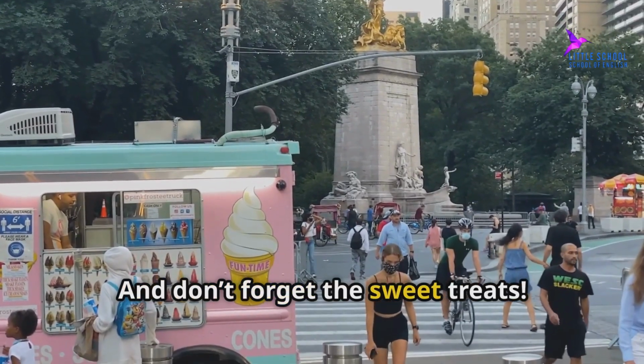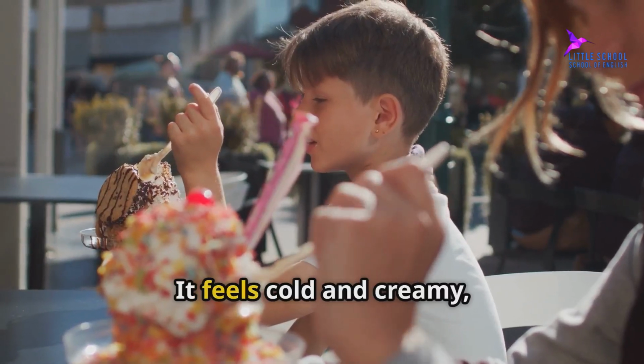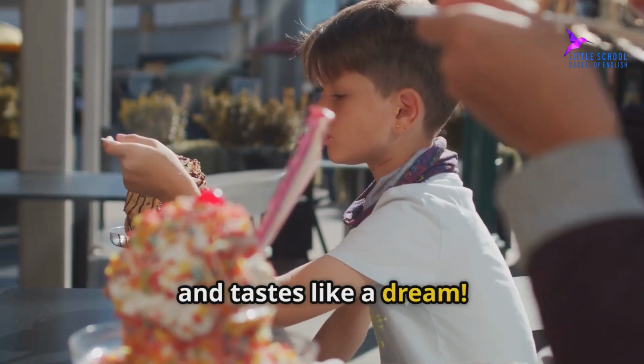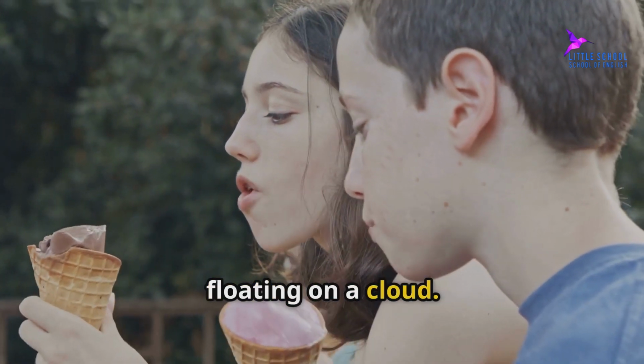And don't forget the sweet treats. Ice cream makes everybody happy, right? It feels cold and creamy and tastes like a dream. Eating ice cream makes me feel like I'm floating on a cloud.